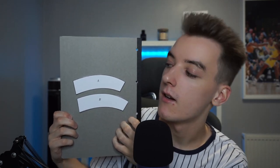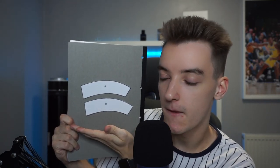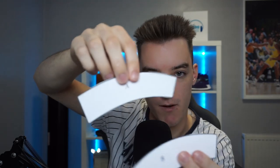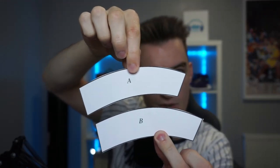Well, I think a lot of you might have gone for B. This is a very peculiar shape, because B is not the bigger shape, but neither is A. Let me show you. If I take off these two shapes, show you them up close. Has your answer changed, or is it still B?